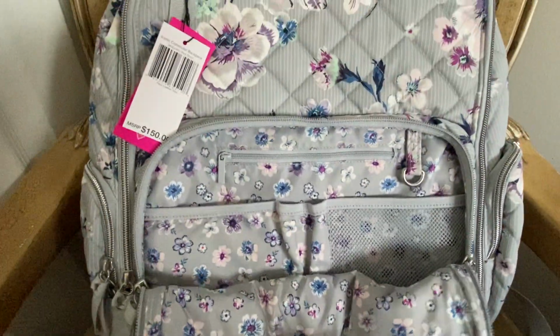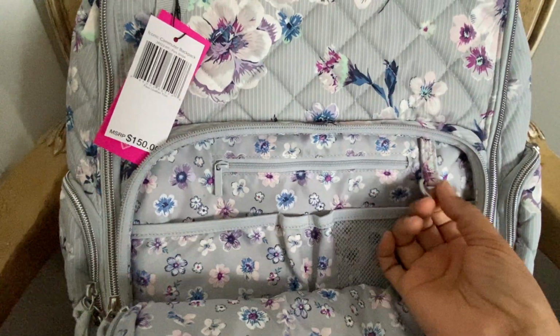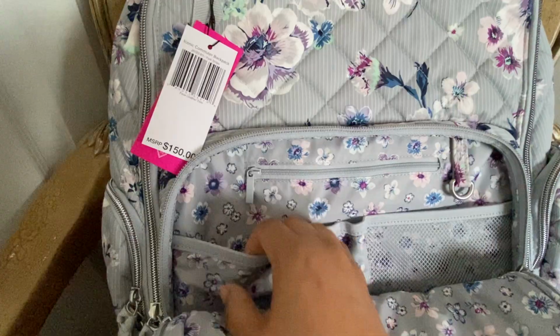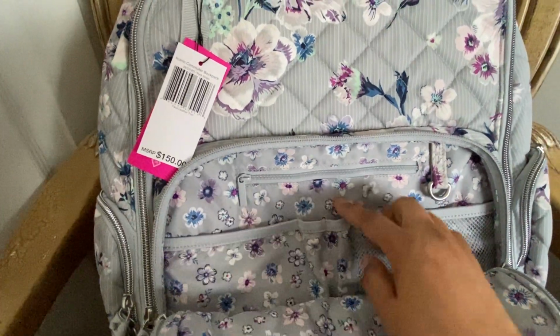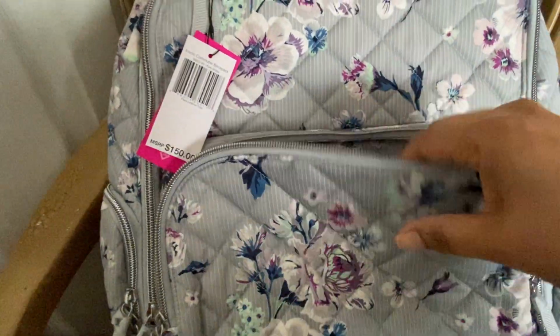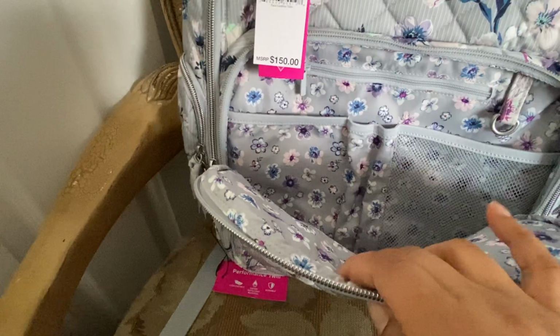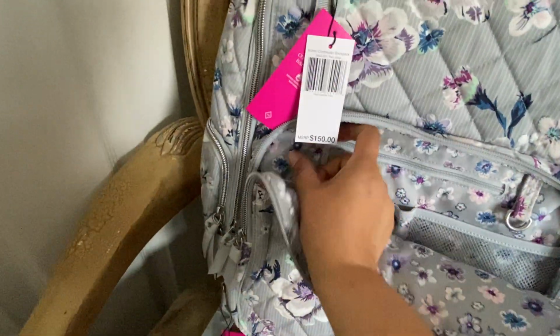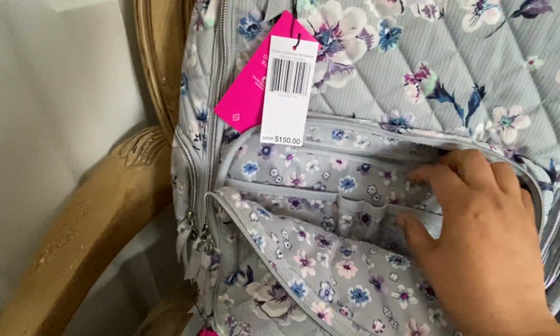So the first pocket has a little D-ring to attach your keys. It's got a mesh pocket on one side and a regular slip pocket on the other. Two pen slots right there. Pretty decent gusset, so you can put some other things. You can probably put your wallet right there for easy access. And then there is also a privacy pocket.